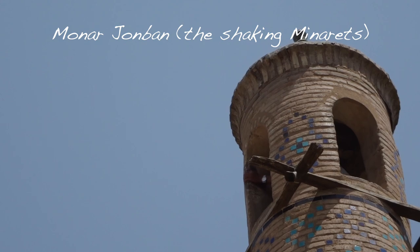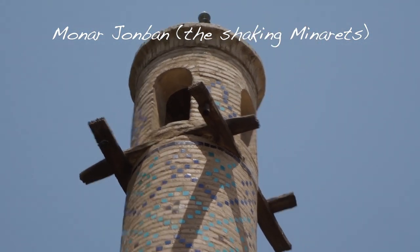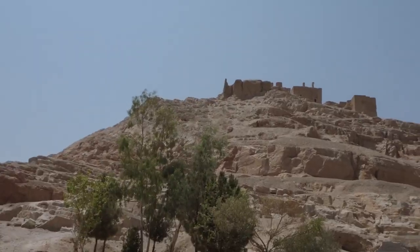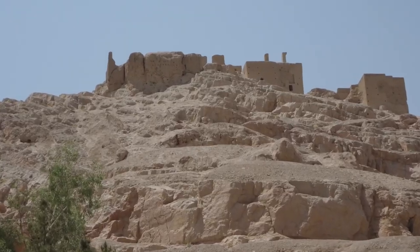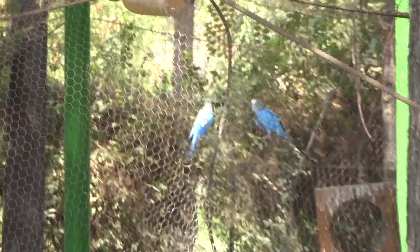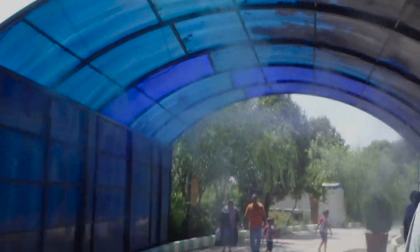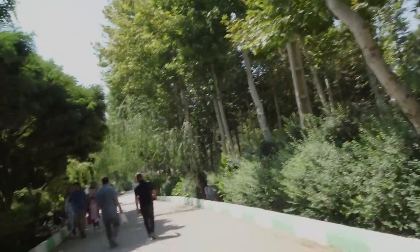So they shake that one, and that one shakes as well. That's it. This is the Atashka fortress. 3,000 years ago the people used to come here to worship fire. We've come to this place, it's like a bird's garden. It's really beautiful, and by the way the weather is boiling. It's so hot that they have to use water vapor to cool down.